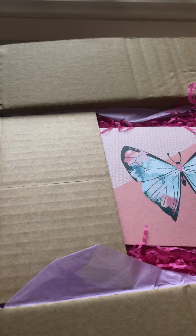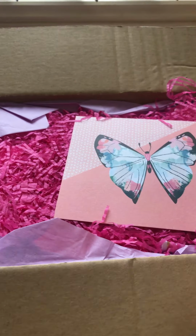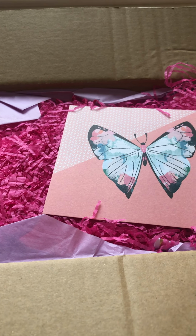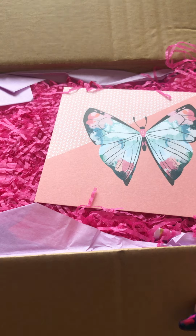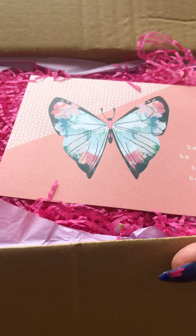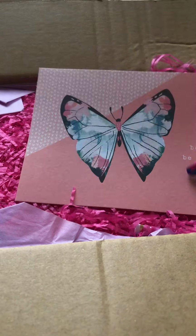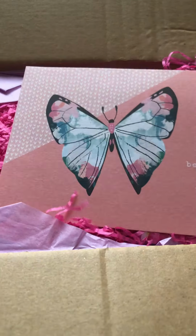I have been eagerly awaiting. I've never received anything from Cheryl before, but her paper crafting is absolute, like, crafter's porn, I guess you could say. It's so beautiful. So I'm really, really blessed and lucky to have won this giveaway.